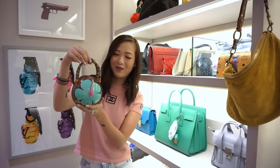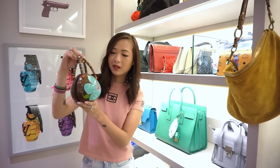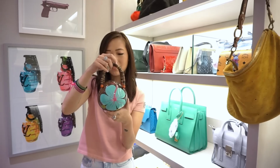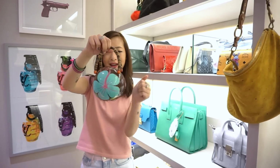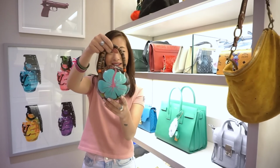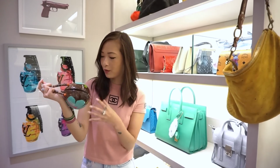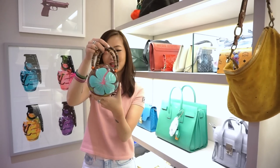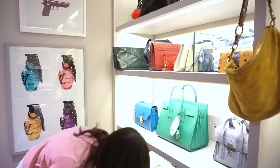This is another fun bag that I got in Asia. I think I got this in Saigon actually. Very impractical, of course, and very particular for a certain occasion, but it's made out of a coconut, a real coconut. How cute is that? I would have preferred it if there was a less tacky kind of drawing or painting on top of it, to be honest, but I still think it's so cute and I love it.